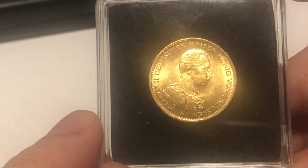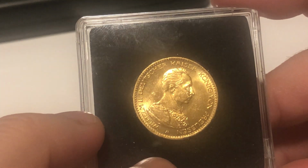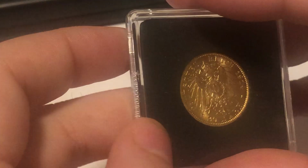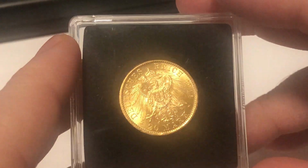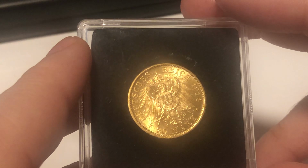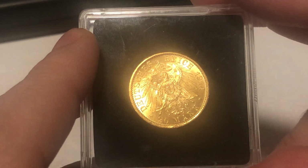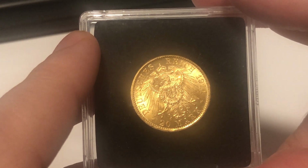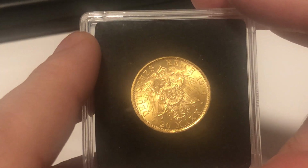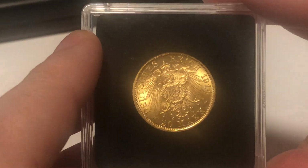Beautiful, beautiful coin. I've never had the military design, the military uniform design. So it's this way, isn't it? Yeah, it's this way. I have a regular who buys 20 marks from me. I am going to speak to him. I'll see what he says. It may be above what he wants to pay. I'm not sure, because he just buys normal 20 mark coins from me. He's been buying them for a long time.